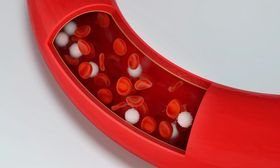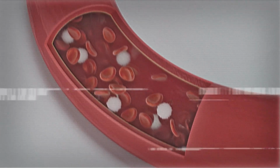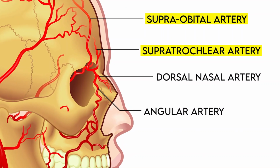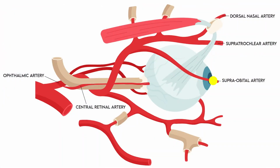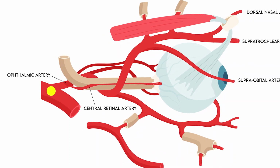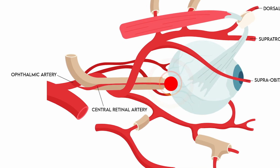If you inject filler into certain arteries of the face, that can cause retrograde flow and result in blindness. Specifically, if filler is injected into the supratrochlear artery, the supraorbital artery, the dorsal nasal artery, or the angular artery, and that filler is injected fairly aggressively to push it back through that artery towards the ophthalmic artery, then that filler can actually go forward and embolize the central retinal artery. This is not all that common, okay?